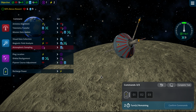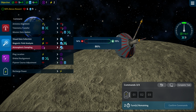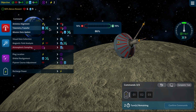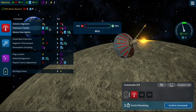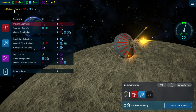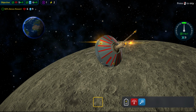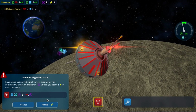2 turns remaining. So we want to be creating 1 extra, and then we get, so if I take this guy, then I take this guy, then we are at 6, 8 with 2 to spare, 1 extra power. I'm gonna just take it, just to be on the safe side. See, I knew it.